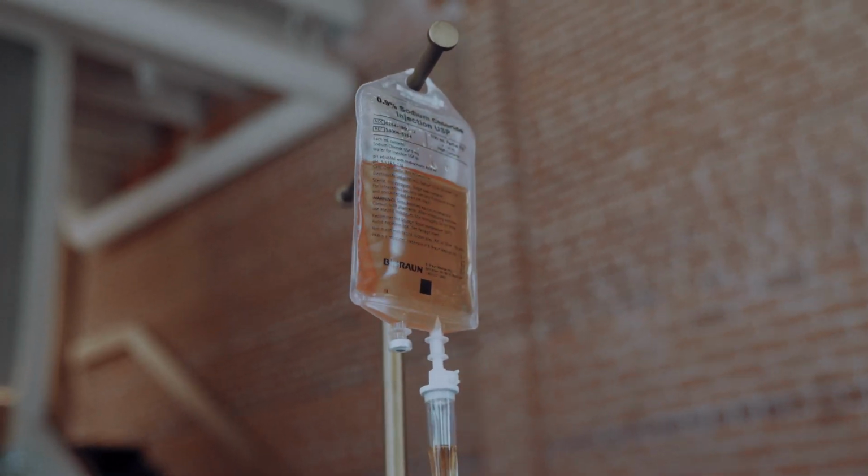So while we're doing this, we can also use tools such as IV therapy to completely bypass the gut. So make sure that while we're going through this healing process, you're also getting all of the vitamins and nutrients that your body needs to help heal.